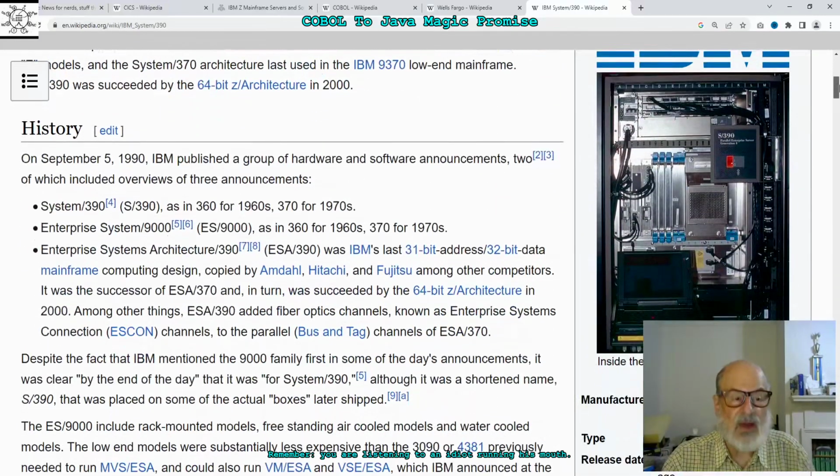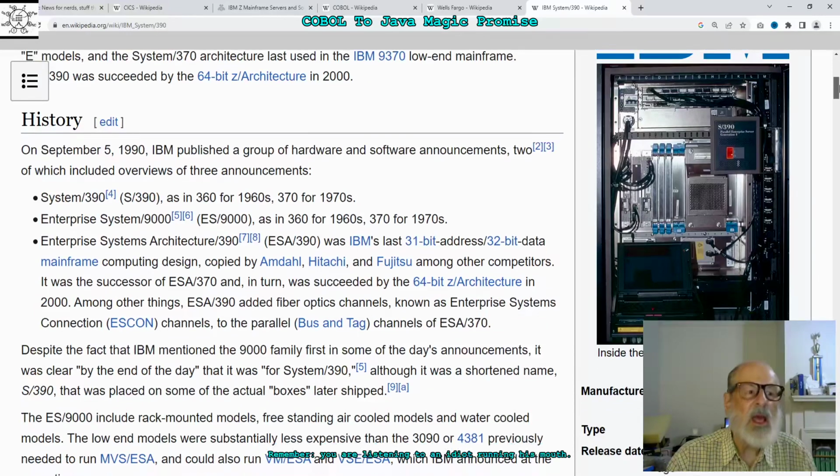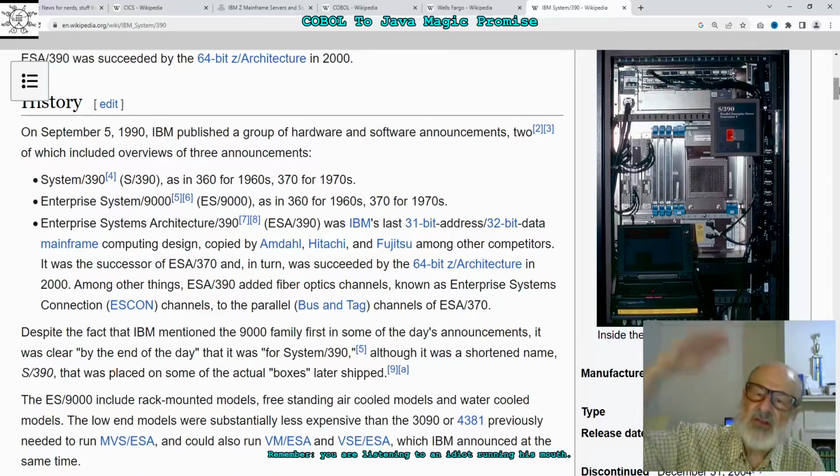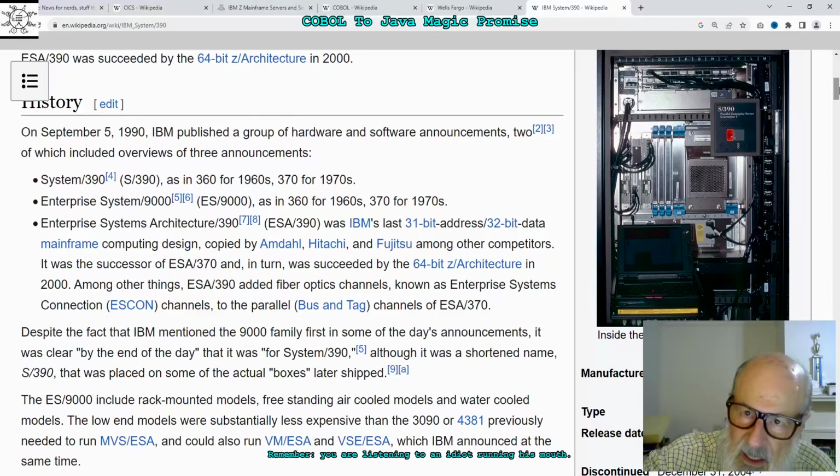On September 5th, 1990, IBM published a group of hardware and software announcements, two of which included the IBM System 390, as in 360. It was originally System 360, 370, 380, 390. 390 came out in 1990. When did the 380 come out? Can you take a guess? How about the 360? It's easy for the 360, in the 1960s.